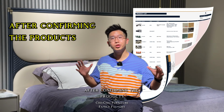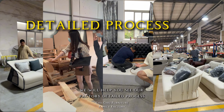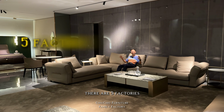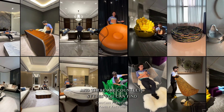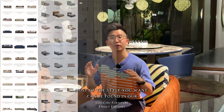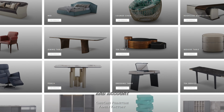style matching. After confirming the products, you can see our factory's detailed process through video calls. There are 5 factories and 5 production lines in our family, and there are countless styles you can find. Most of the styles you want can be found on our ChiuChiu Furniture website and accounts.